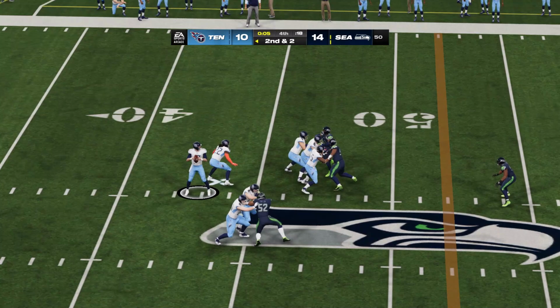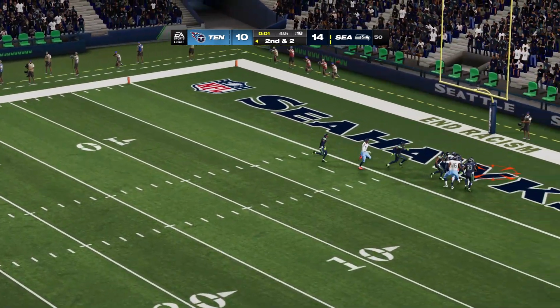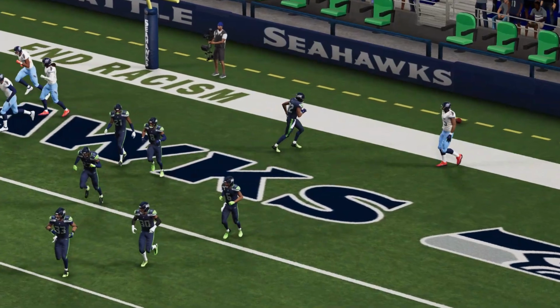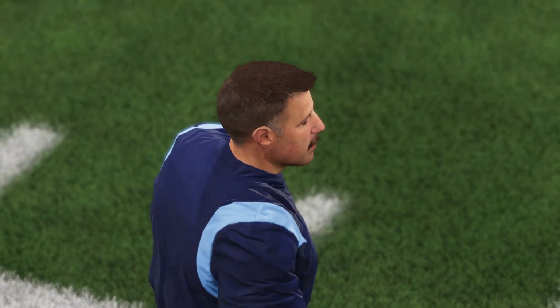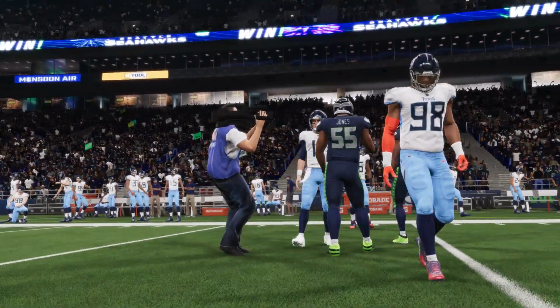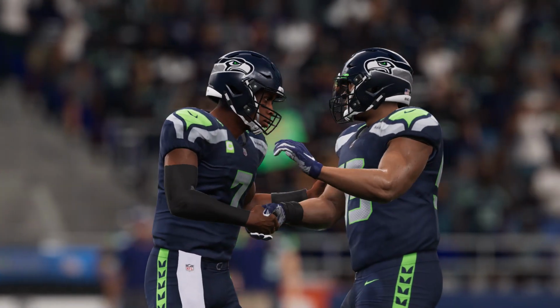Tannehill to throw. This for all the marbles. And that is going to be incomplete. Boy, they got the tip they were looking for but couldn't secure it. And this one's over. What a game we were treated to in this one. And on that final play, they had a chance. They had the ball just beyond midfield for one final shot but couldn't get it done, and they suffered the loss.